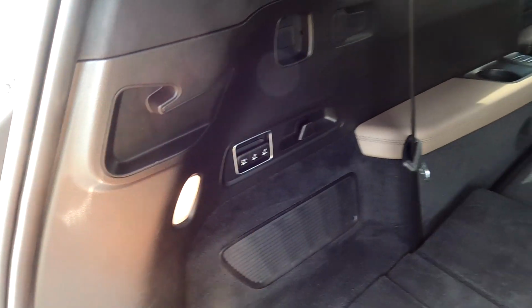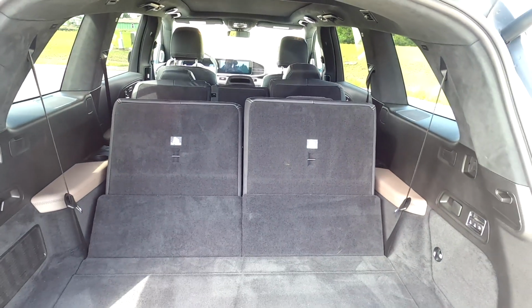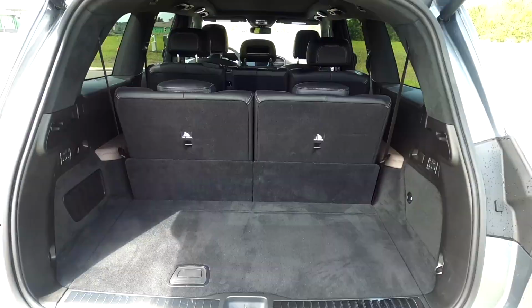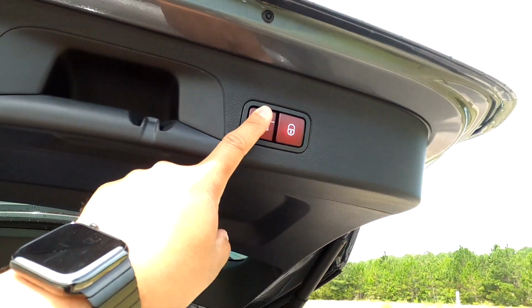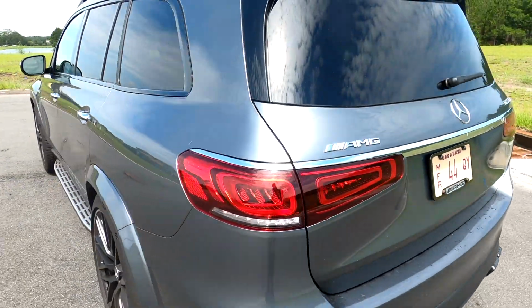I'm going to do that to bring up all the seats all at once. Once again, badass. Go Mercedes. Our lift gate, close it.